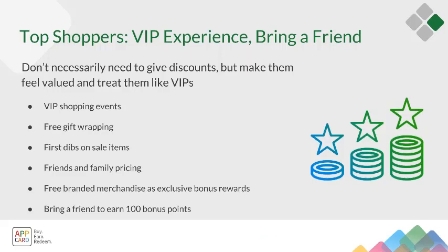Top shoppers, that VIP experience, let's have them bring a friend. You don't necessarily need to give full price shoppers discounts if they're willing to pay full price. But do give them offers that make them feel valued and incentivize them to buy more, like VIP offers. So we could do things like VIP shopping events: deliver a text to all the top shoppers in November and December, and invite them to an exclusive event.